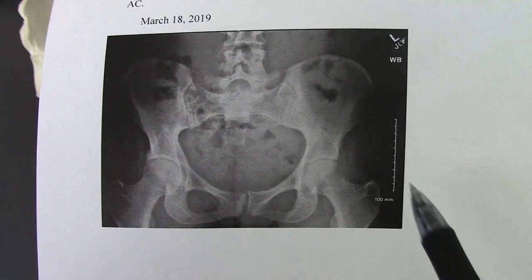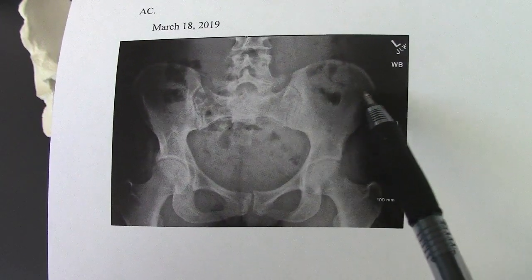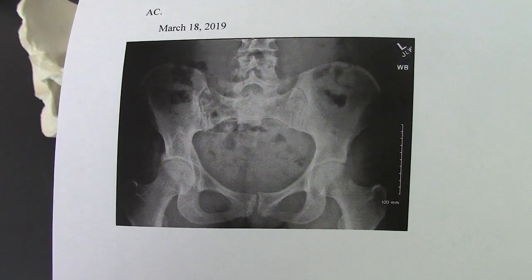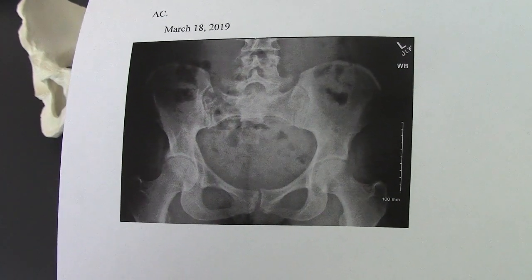And you can see that she appears to have developmental asymmetry in which the left hemipelvis is wider than the right hemipelvis. With her standing, laying on her back, and laying on her stomach, she has asymmetry of her pelvis. It's not subtle.